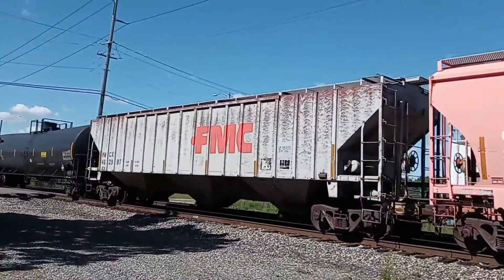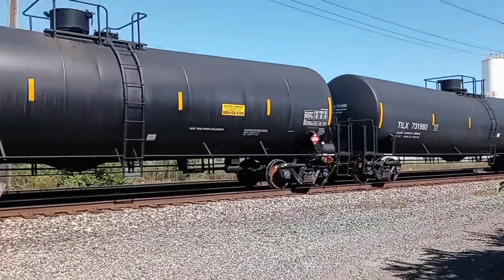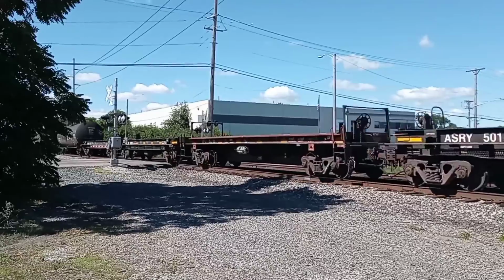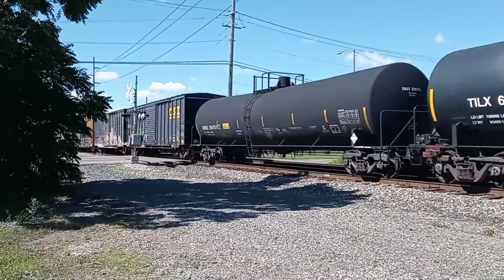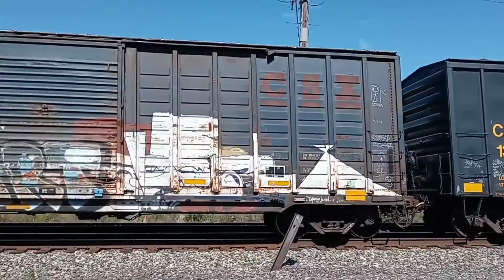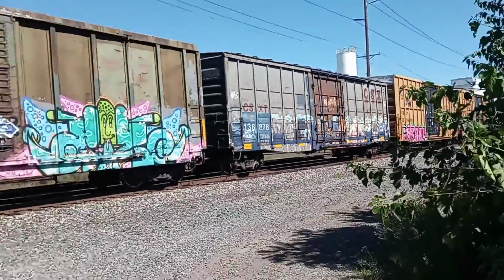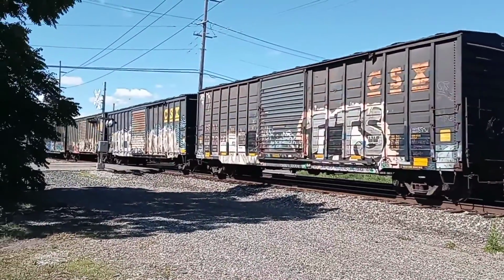And check out this covered hopper here. I don't believe I've ever seen that before. And a bunch of coil shield cars with no covers. And have a look at this old faded CSX boxcar. And an even more faded one. And as we turn around, we actually have a decent cut of CSX boxcars here.